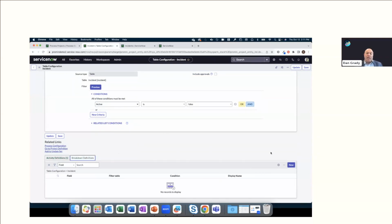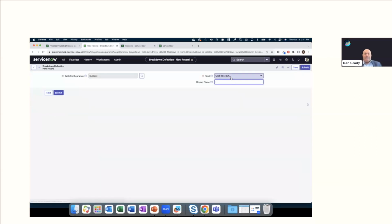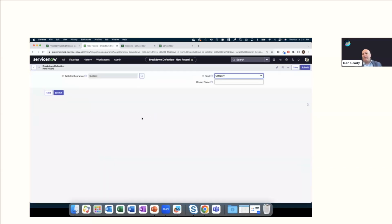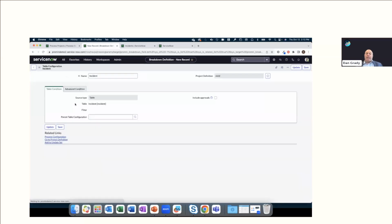Now, we could be done, but of course, we're going to want to slice and dice this map by different things. So let's add some breakdowns. We'll just come in here, we'll add category, right? Super simple. You can have up to 10 breakdowns per project. You don't really have to do anything.